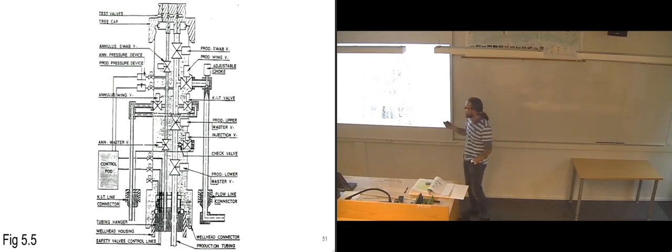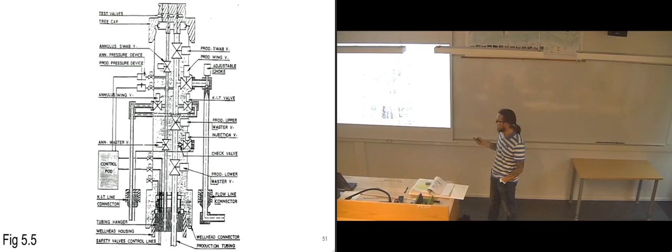So what happens is that we have through this, which is the production tubing, this is where the oil, oil or gas, comes. And it comes to the lower master valve for the production string. This one is usually open so that it just passes straight through the master valve. It gets to the upper master valve, which is also usually open, so it passes straight through that one also. And then it continues straight up, and it hits the swab valve, which is usually closed.